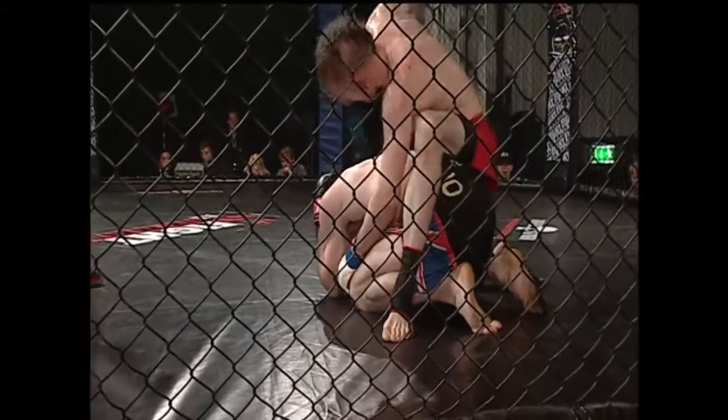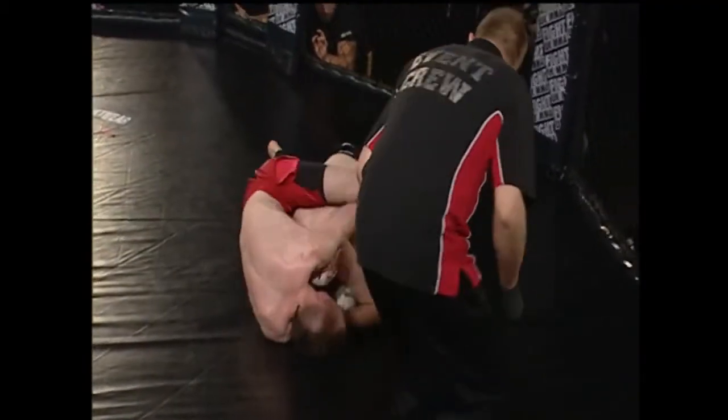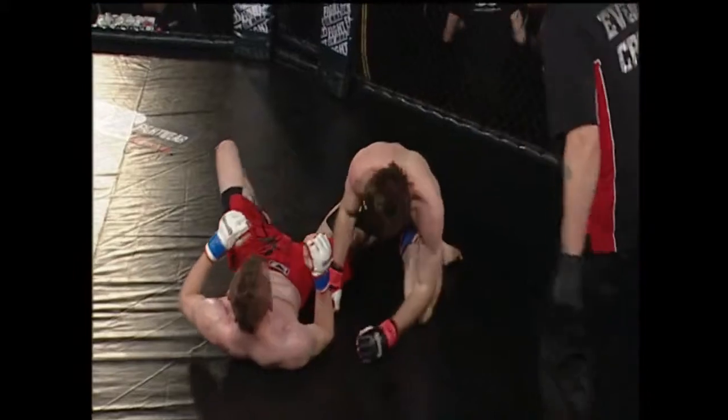Trueman's in a bad way here. He's taking a lot of punishment. Trueman just covering up. Rolls through, almost tries to get to a better position, but Sheridan sticks on the back. What a second round.